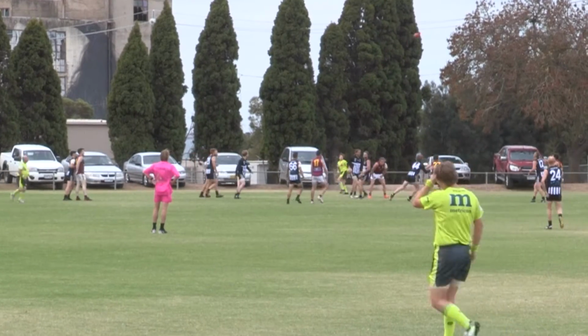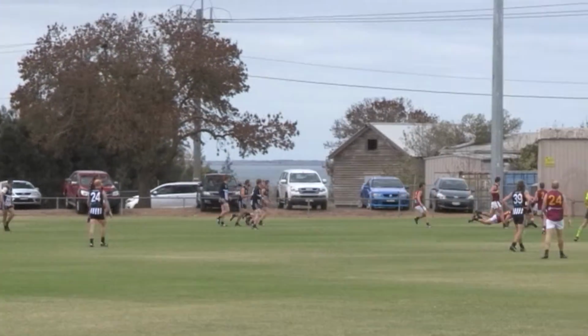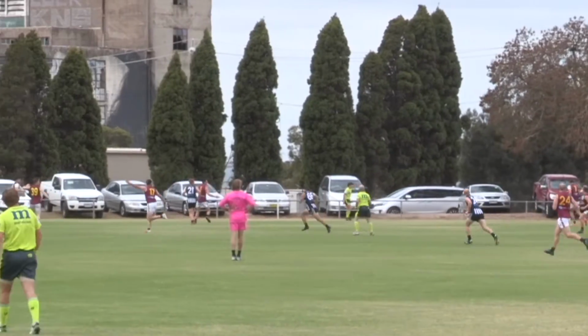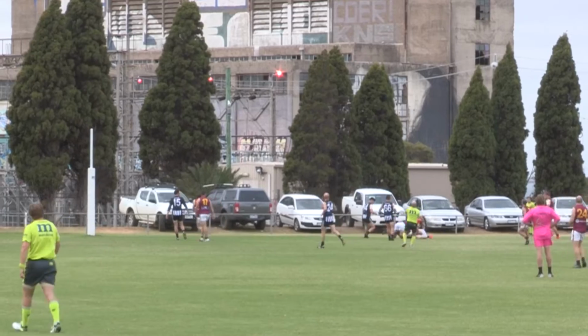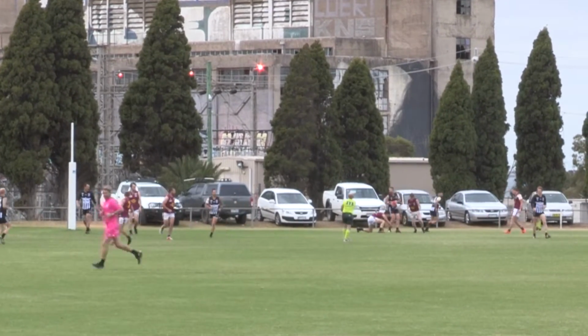So boundary throw-in. Eagles into attack again from the ruck contest. Nobody can really pick it up now. The Eagles try and get it out wide. Can got it again. He's been in everything. They go high towards the pocket. And is that a mark? I think it is to North Geelong. And a good mark too, I think.